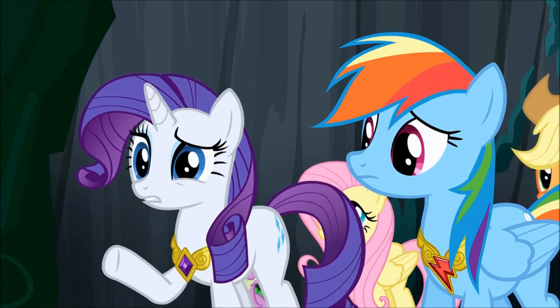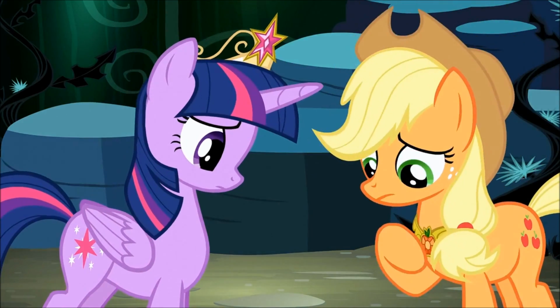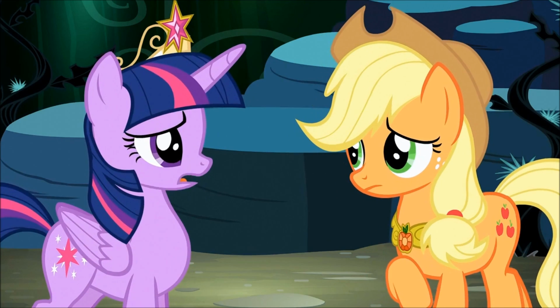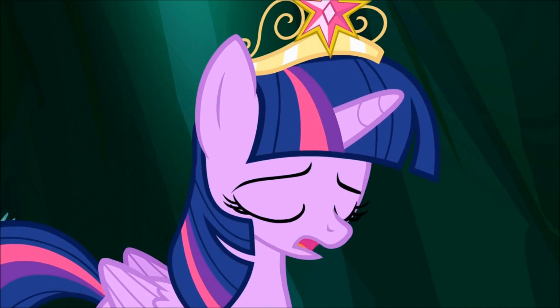The box in question is locked, and there are 6 keyholes, which means there are 6 keys. It's heavily implied, but not outright stated, because where's the fun in that, each of the main 6 will have a key that corresponds with them.